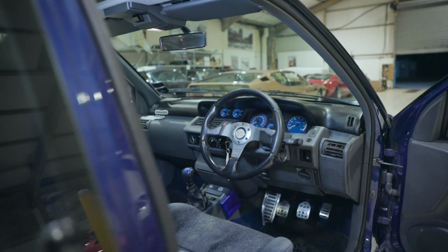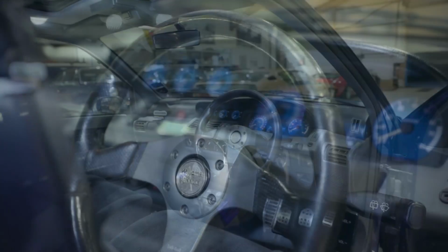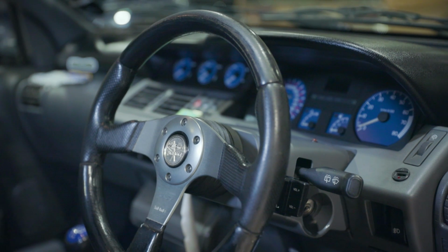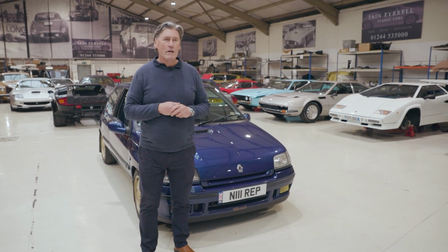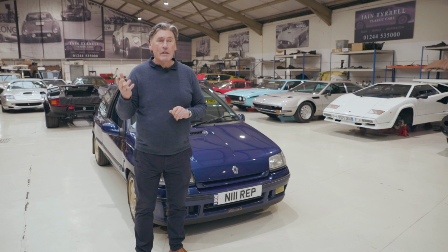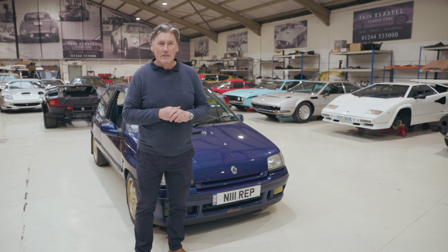I had a Renault 5 GT Turbo in the 80s, which I used as an everyday car for a little while. Absolutely fantastic bit of kit. Everything was built down to extreme lightweight. I remember I was driving up in North Yorkshire in the 5 GT Turbo.